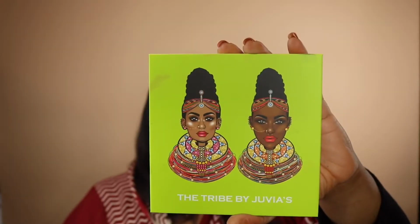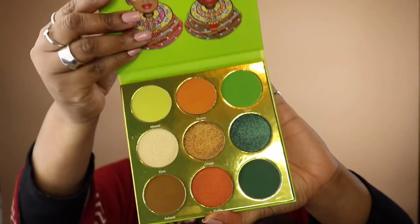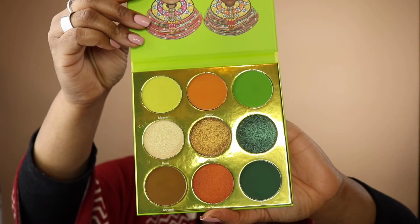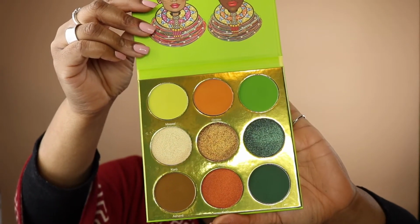I picked up one item from Juvia's place. It's the Tribe palette by Juvia's. Let's go ahead and open that up. So pretty, you guys. A lot of greens, oranges, beautiful gold colors in this palette. I think it's absolutely stunning. This is a little out of my comfort zone, but it's so pretty. I cannot wait to play with this palette just a little bit and create a look.